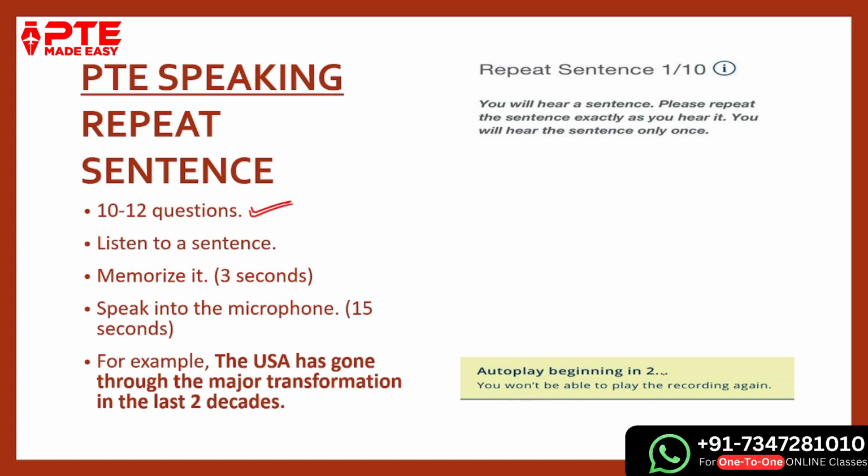Autoplay beginning in 2 seconds. So it will simply begin in 2 seconds. You have only 3 seconds to memorize it or prepare. So keep USA has gone through in your mind, major transformations, last 2 decades on the paper or on the booklet. You can skip the prepositions on the booklet, but when you write the actual sentence onto the computer, write everything properly.